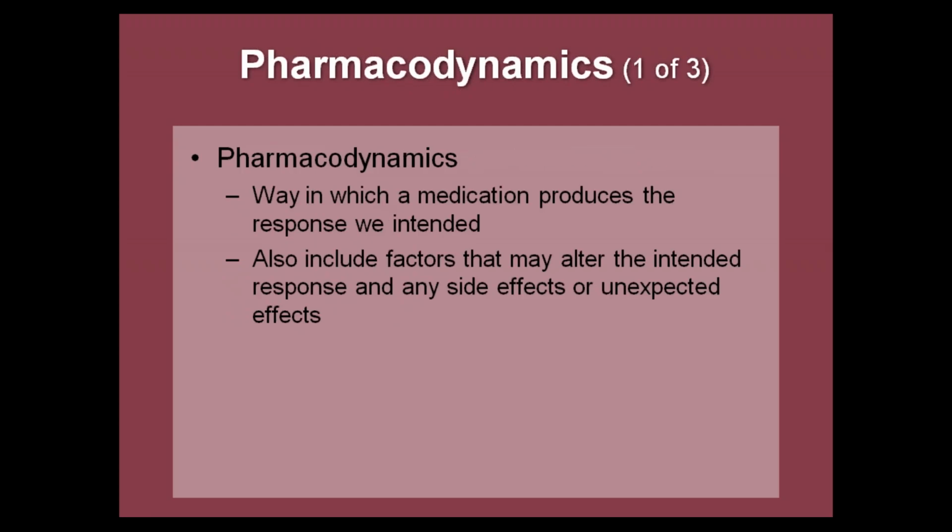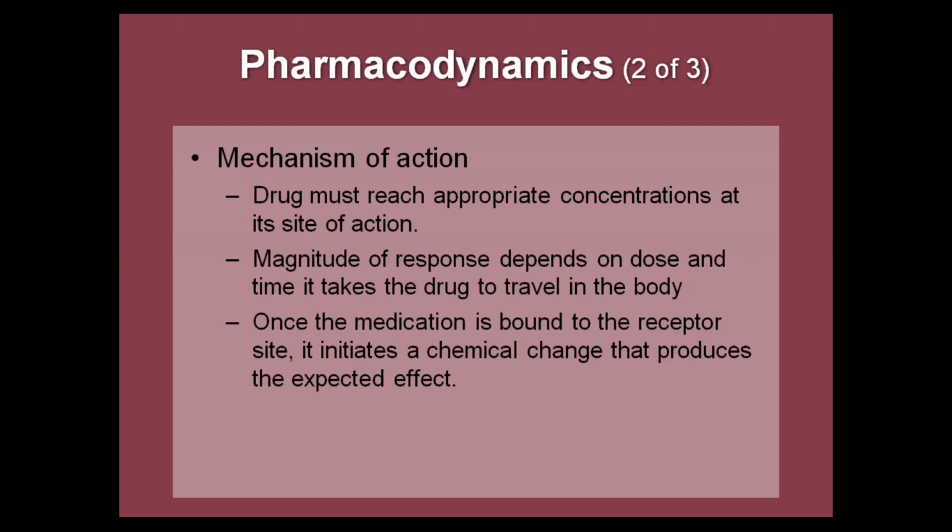And then we're going to continue to talk pharmacodynamics, how it produces what we're after. Does it bind to a receptor? Does it bind to a receptor and stimulate another chemical to be produced? How it works, basically. And then any factors that alter the intended response, anything that they might also have on board. So the mechanism of action is how the drug works. It's got to reach appropriate concentrations at its site of action. So for which drug we carry, appropriate concentrations at the site of action is super important.